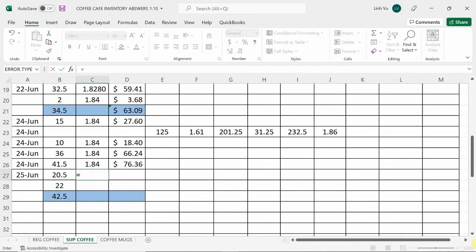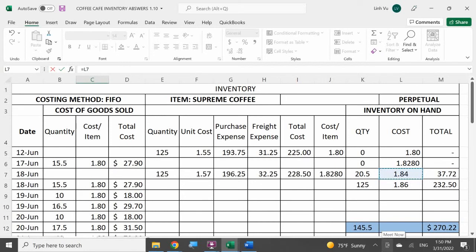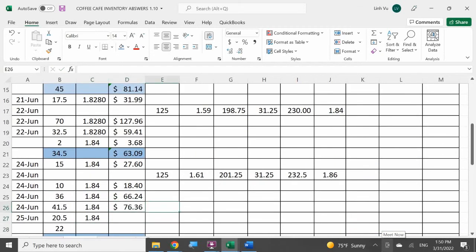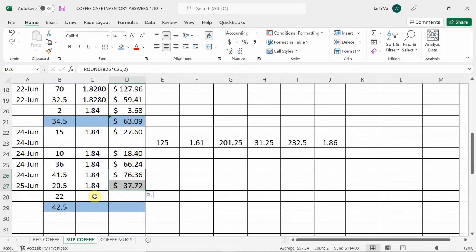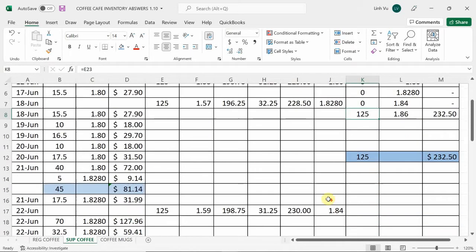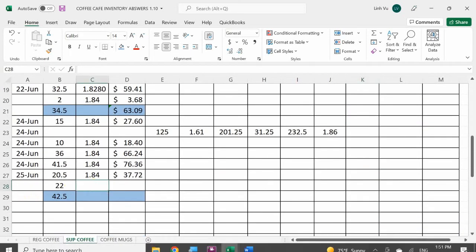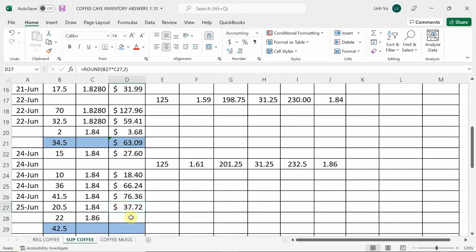Okay. So in this case, yes, we already know what this one is going to be giving me. This one's going to give me a total of $37.72 because we're just going to get rid of the entire batch here. So I got rid of the 20.5. Okay. So out of the 125, right? It's going to cost me $1.86. So I need to sell 22 pounds at $1.86. So what is going to be my total cost of goods sold? $40.92.